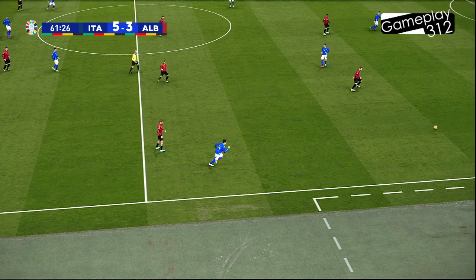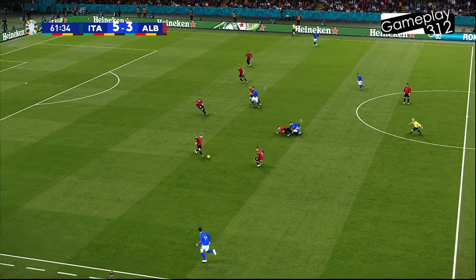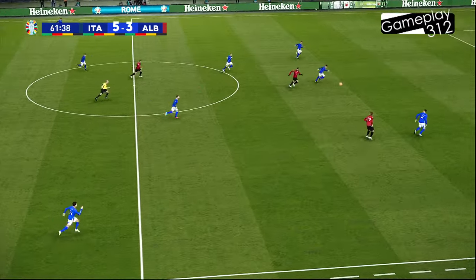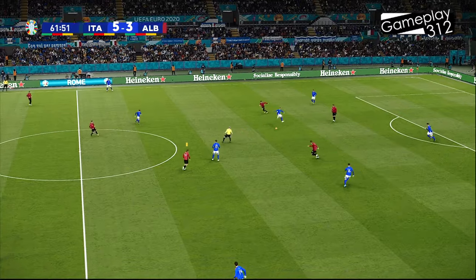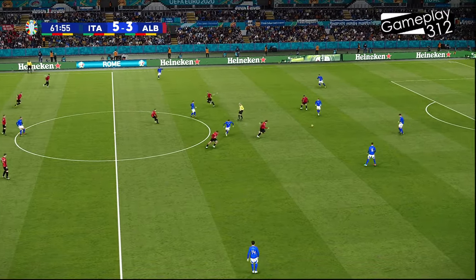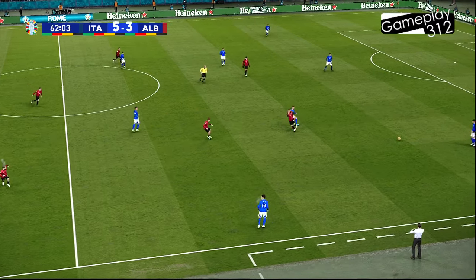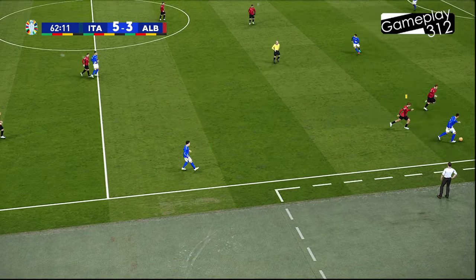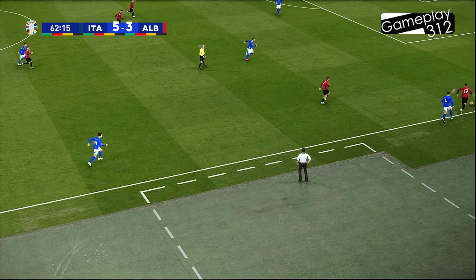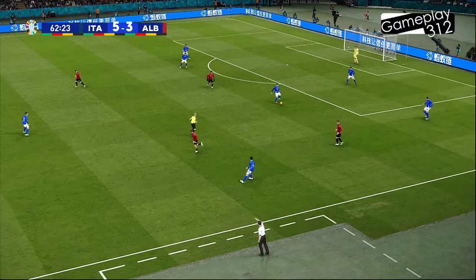Cristante. Gently done. And that has left him in a heap. And it's played forward. Di Lorenzo. To Pellegrini. Bastoni. Oh, it's come loose. The pressing's intense and it's paid off. No, he's not getting his way this time.